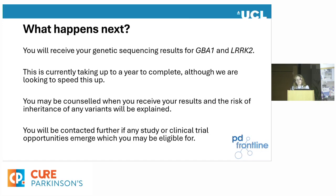If you have a positive result, you will be contacted and counselled by a member of the team who will explain to you what that particular change in your gene means, how it might affect inheritance for family members, and you'll receive some information in a report so that you can refer to this later on. If you have a negative result, you will simply receive a report via the online portal. After you've received your results, you'll be contacted further if any study or clinical trial opportunities emerge that you might be eligible for.